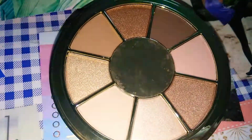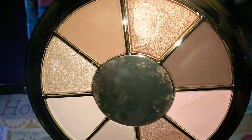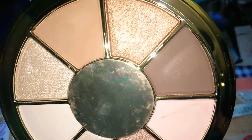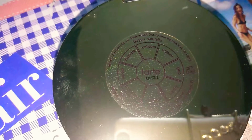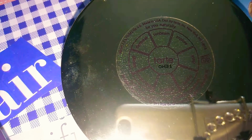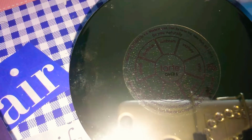I'm going to go ahead and swatch them now. So again, when I swatch stuff, it doesn't really show up, but you can see all the glitter in these highly pigmented eyeshadows. So beautiful. And I will tell you guys the names of them right now. I just want you guys to look at them like this, and then I'm going to show you the names. So we have Daybreak, Sunbeam, Explore, Dusk, Earthly, Tropical, Crystallized, and Glacier. It does say it was made in the USA, which is awesome.